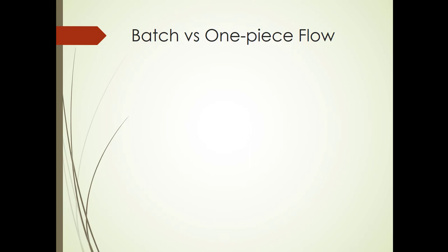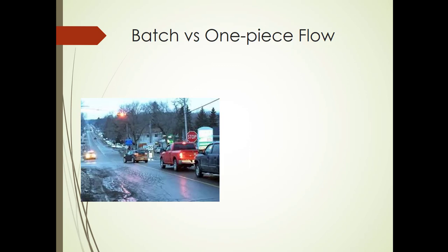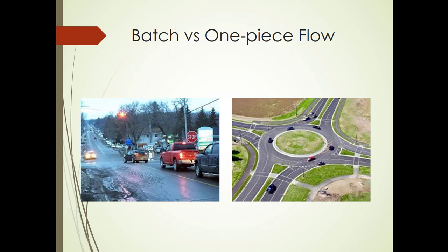In the manufacturing world, there are typically two production methods: batch flow, where parts are made in an assembly line fashion and then assembled into products, versus one-piece flow, where products are made one at a time from start to finish. Think of batch flow as a four-way stop and one-piece flow as a roundabout. There are many benefits to one-piece flow, including the ability to detect defects sooner and avoid overproduction.